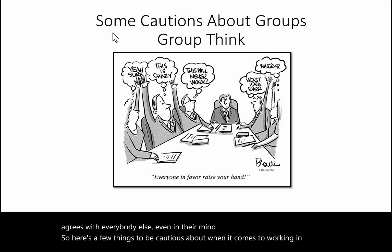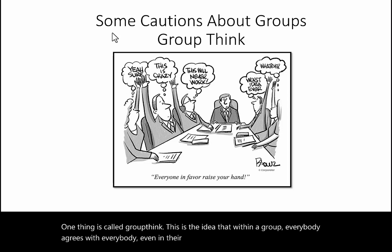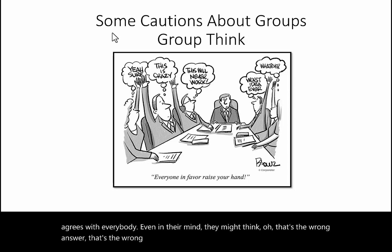So here's a few things to be cautious about when it comes to working in groups. One thing is called groupthink. This is the idea that within a group, everybody agrees with everybody. Even in their mind, they might think, oh, that's the wrong answer, that's the wrong approach. We tend to want to agree with the rest of the members of the group. So watch out for that.